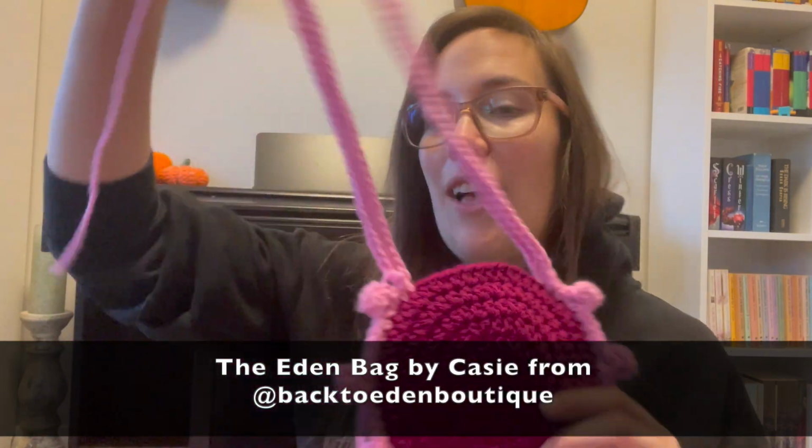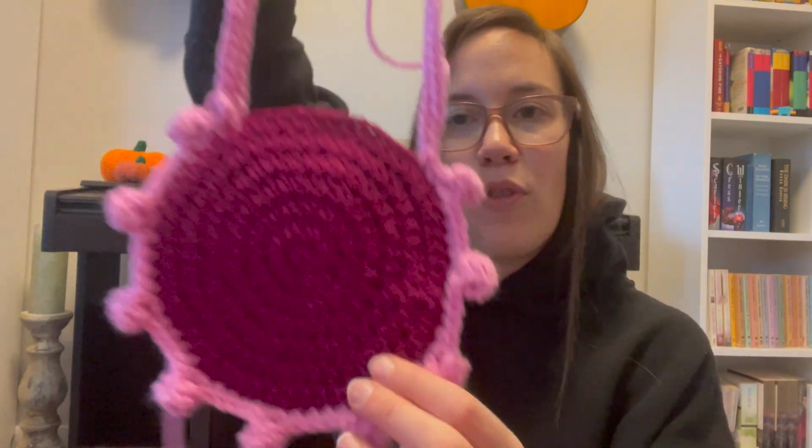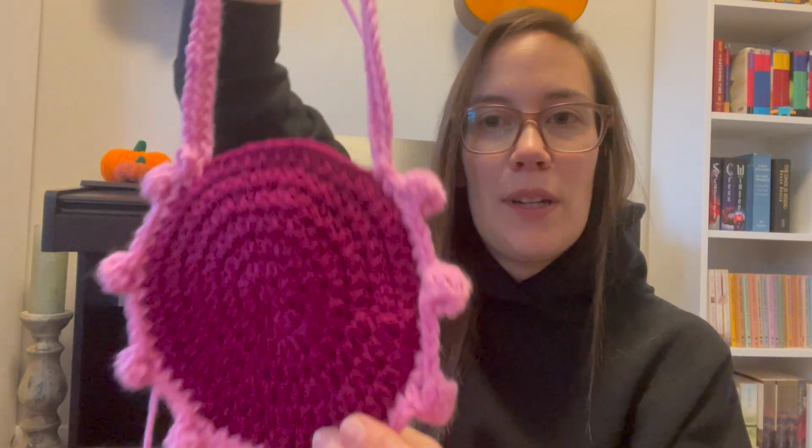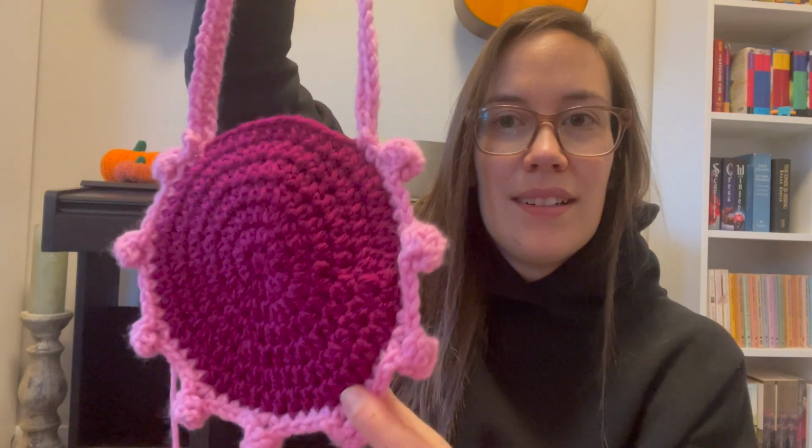And I'll show it here. I still have a couple ends to weave in. I was just taking some photos on my kids to see the sizing. But look how cute it is. Just a nice little purse. I really, really like that. So I've got a few different colors here that I want to try out. And I just thought it'd be a nice little gift.